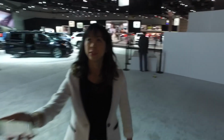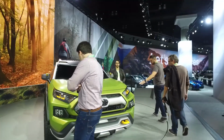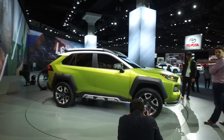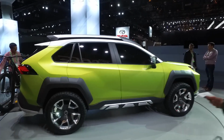So over here, Ben, this is the FTAC, and it's kind of like an off-road concept, and it's got a lot of cool features built into it. And of course, this is aimed for the millennial buyer. I feel like every car like this is aimed at a millennial buyer. So one of the really cool features that I love is this built-in bike rack.